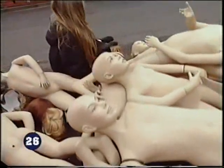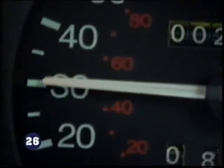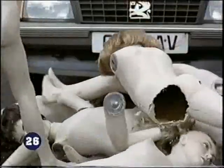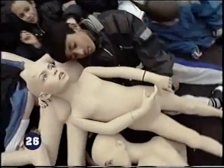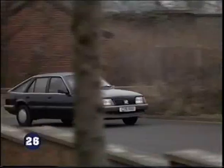Just to illustrate the statistics, at 40 miles an hour, 19 out of 20 children are killed. Just 1 survives. At 30 miles an hour, a child's chance of survival increases to 50%. But that still means half of those hit will die.